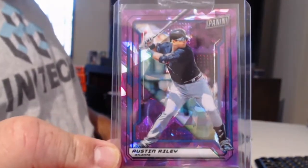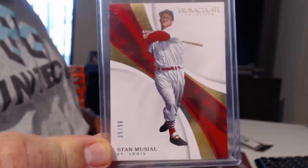And this looks like a National card again, numbered to 99, Austin Riley, Atlanta Braves. Numbered to 99 for St. Louis, Stan Musial from the Immaculate.